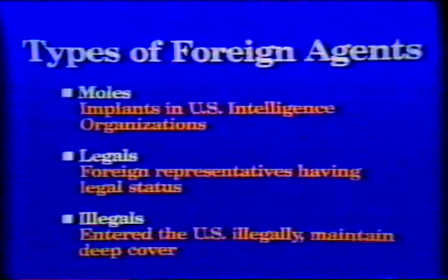The two types of agents most often referred to by counterintelligence experts are legals and illegals. Legals have a cover as diplomats or official representatives, but actually are engaged in the recruitment and control of operatives. Illegals are agents who secretly enter the country under falsified credentials. They pretend to lead conventional lives, but covertly participate in espionage activities. Illegals may spend years developing their connections before becoming active in espionage. This is referred to as a sleeper. Or they may attempt to enter the country for one specific mission.